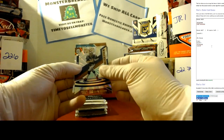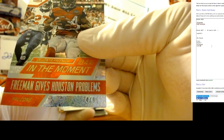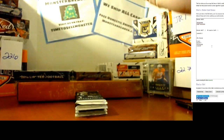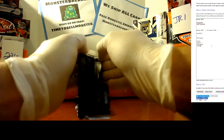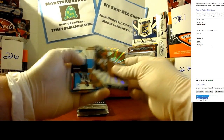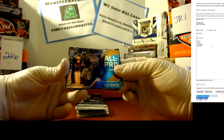Zone in, Tom Brady for the Patriots. In the moment, Devontae Freeman, number 74 of 99 for the Falcons. Devontae Freeman. All-Pro Cam Newton for the Panthers.